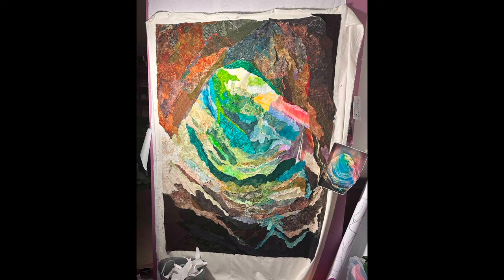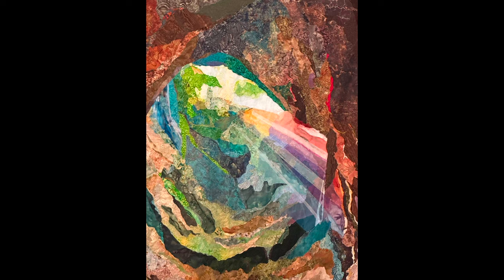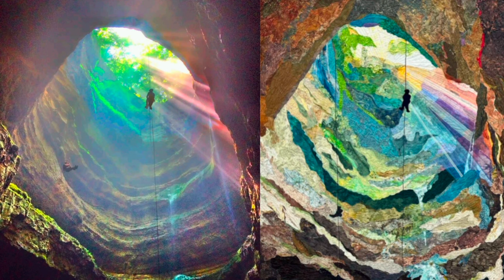Some of the fabrics she used were cotton, tulle, organza, chiffon, and even cording. She glued the pieces of fabric on and then later finished it with a top stitch. And here the two pieces are side by side, photo on the left, quilt on the right.